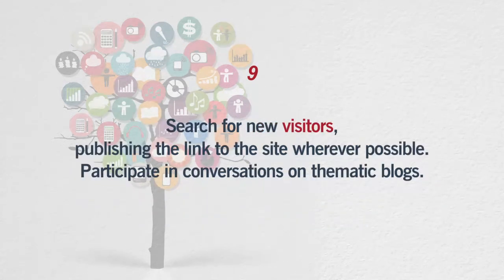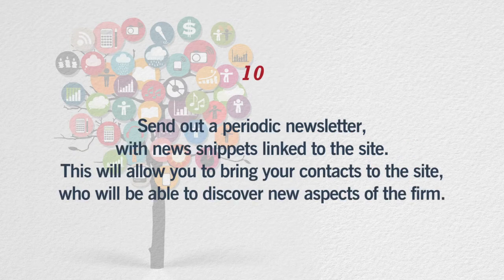Search for new visitors, publishing the link to the site wherever possible. Participate in conversations on thematic blogs. Send out a periodic newsletter with news snippets linked to the site. This will allow you to bring your contacts to the site, who will be able to discover new aspects of the firm.